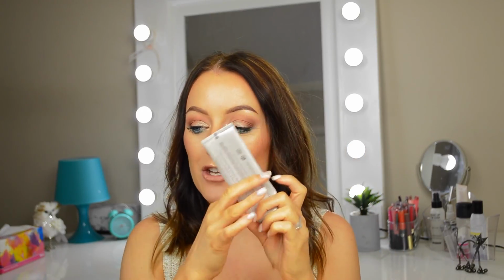I used both of these sample pots, like I used every inch, and I was trying to figure out which primer I actually liked better, and I definitely liked the hydrating primer just a little bit better. The normal primer was really good. I think it would be better for normal combination oily skin, but because my skin's dry, dehydrated, I feel like I need the extra hydration, and I really liked this, which is why I went out and bought it and then used a whole tube.